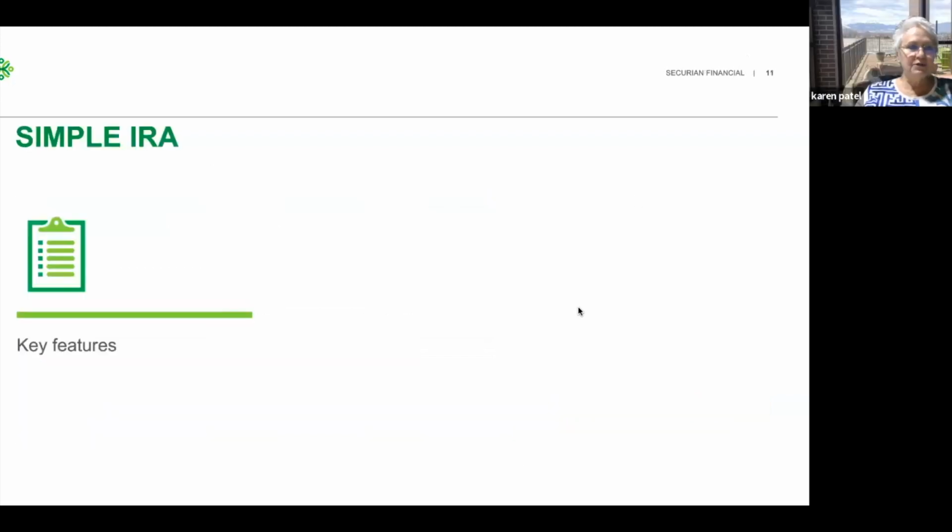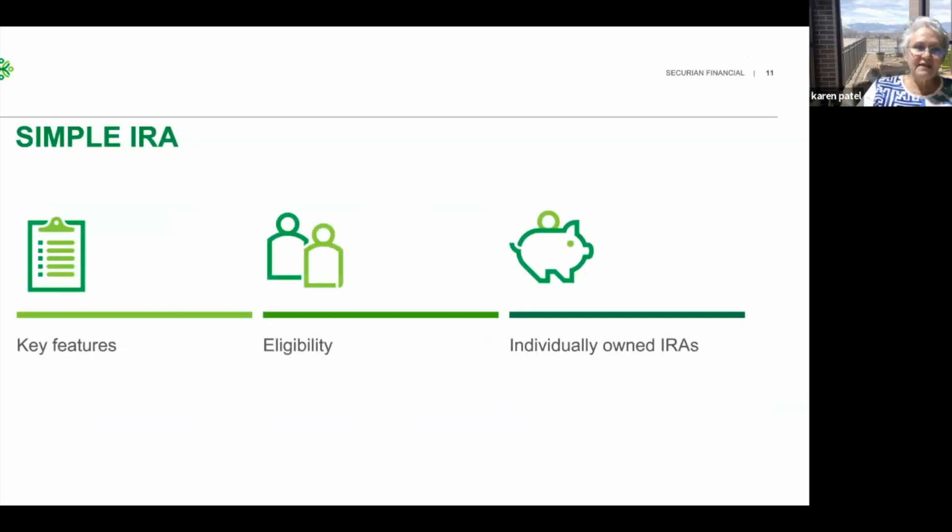So if we go to the SIMPLE, it stands for Savings Incentive Match Plan for Employees. So right there, think of it, SIMPLE is longer, and therefore with that M for match, one of the key features here is that both the employer and the employee are able to make contributions.